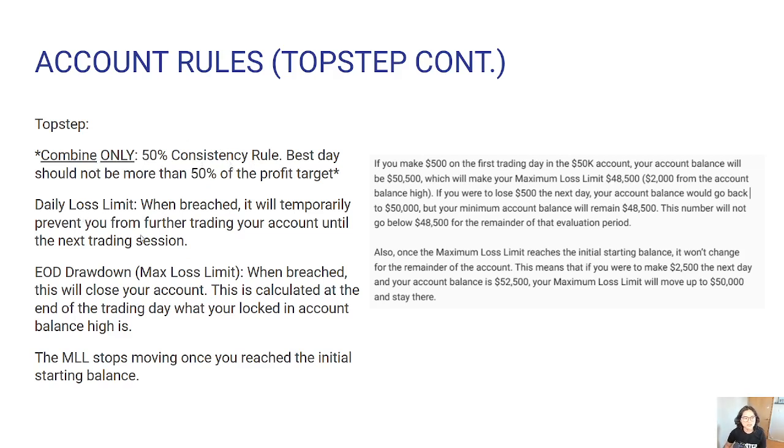For the daily loss limit and the max loss limit, it is going to be on all of the accounts. So for daily loss, when you do breach it, it will temporarily prevent you from further trading your account until the next trading session. For the max loss, if you breach it, it will close your account. That means you've blown it. And this is calculated at the end of the trading day. The max loss limit does stop moving once you reach the initial starting balance. And here's a little example, if you will, from the Help Center page. But they also have a video about the max loss limit, how to really break it down. And they best explain it in that video, so I would recommend to watch that too.